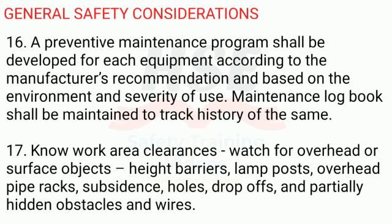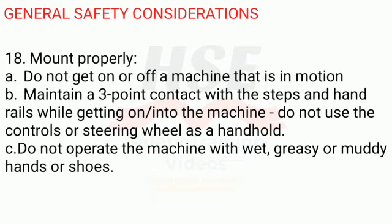17. Note work area clearances. Watch for overhead or surface objects, height barriers, lamp posts, overhead pipe racks, subsidence, holes, drop-offs, and partially hidden obstacles and wires. 18. Mount properly. A. Do not get on or off a machine that is in motion. B. Maintain a 3-point contact with the steps and handrails while getting on or into the machine. Do not use the controls or steering wheel as a handhold. C. Do not operate the machine with wet, greasy or muddy hands or shoes.